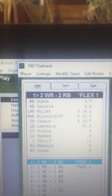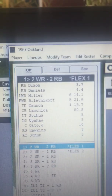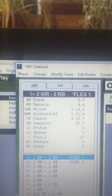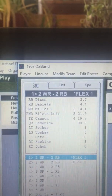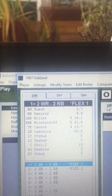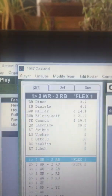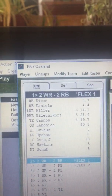We'll start with the quarterback, Daryle Lamonica. He's 6'3", 215. Huge arm. Don't be afraid to throw deep on this guy. He's also a decent runner. Going back to his Buffalo days, he's a 3 breakaway and a 3 short yardage. So you can do a lot with him.